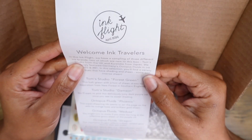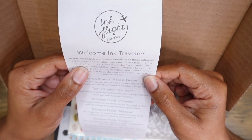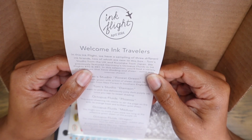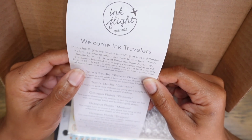In this Inkflight we have a sampling of 3 different ink brands, 2 of which are new to this box, Tom's Studio from the UK and Kurutake from Japan. We previously featured Germany's Octopus Fluids in Inkflights 70 and 81. In this selection, you'll find a variety of bold hues that have shading and sheen, some with intense sheen.